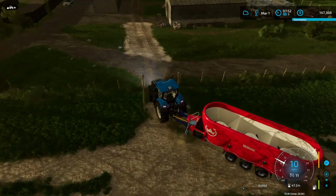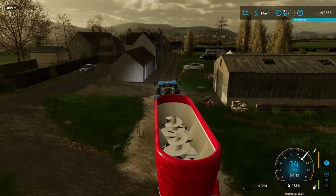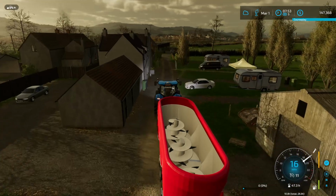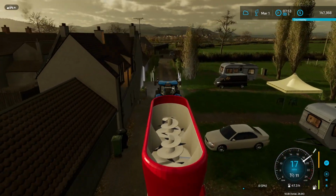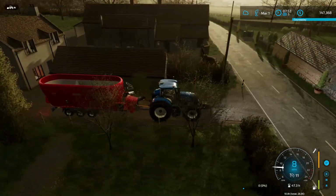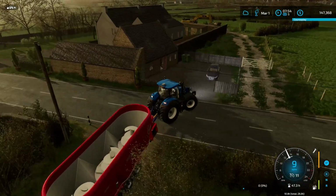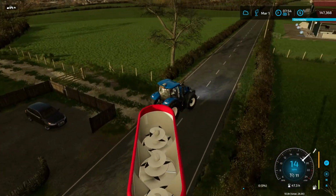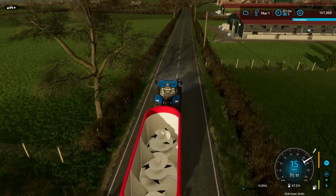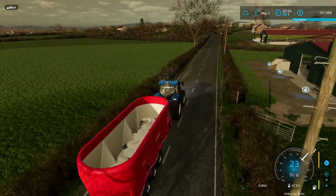I think I might actually go ahead and jump into some field work, because it has been quite a bit of time since I've done any field work whatsoever. You know, we played through the whole winter, didn't even do anything related to field work. So it's about time that we get going on some of that. And actually, when we get back, I want to check one more thing. So I'll see you guys back at the farm.